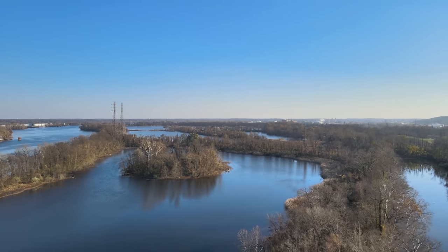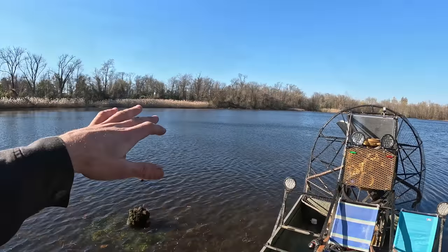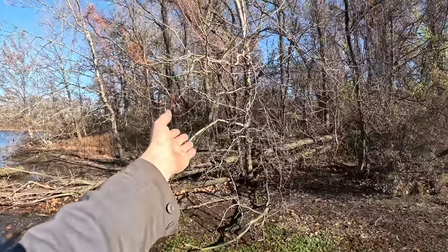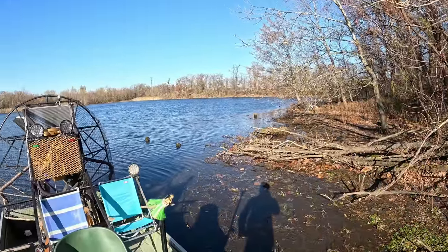I'll try and get a drone shot, and then a drone shot when it's low tide too, so you can see the difference. But it's just spectacular back here. Like super industrial area over this way and probably polluted groundwater and such, but it's quite scenic, and it's got the little island out in the middle. So just figured take the airboat out for a good little spin.